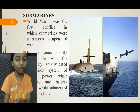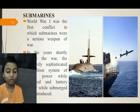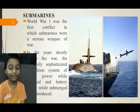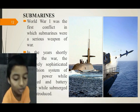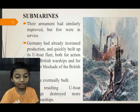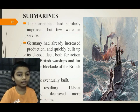Shortly before the war, the relatively sophisticated propulsion system of diesel power while on the surface and battery power while submerged was introduced. The submarine had similar issues, but few were in service.